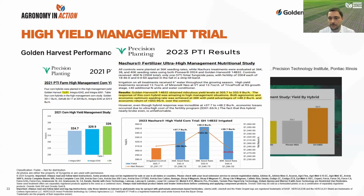Now, here's a clip and a snip that Jason passed along to me, and I'll just read it for you. It says Golden Harvest 14B32 obtained ridiculous yield levels at 305 and 300, call it 54 bushels. The response to this corn is amazing in high management situations. Both agronomic and economic optimum seeding rates were achieved at 38,000, with an advantage of 48.2 bushels per acre and an economic return of, let's just call it, $54 an acre.